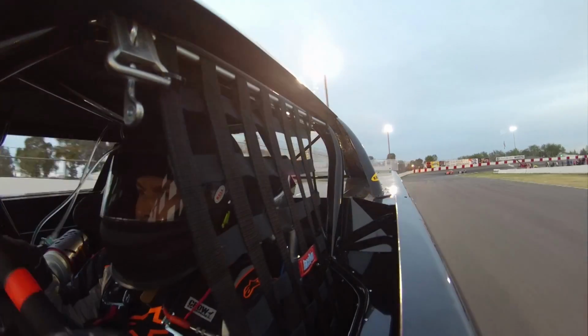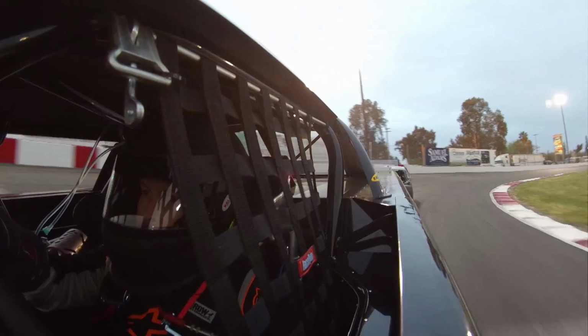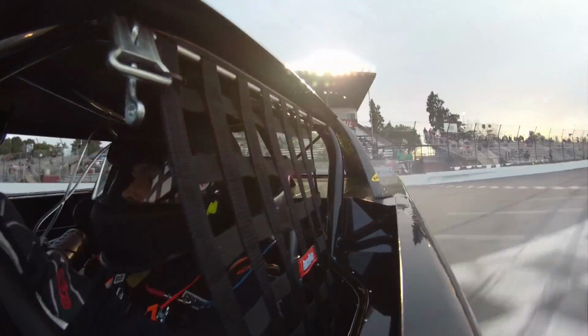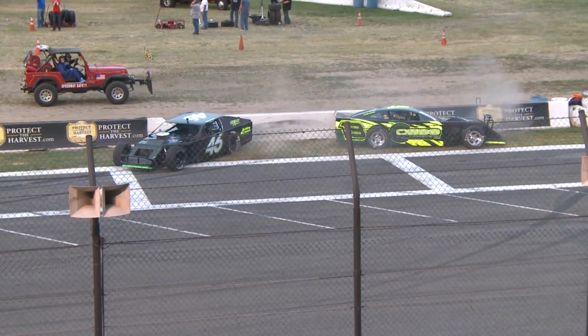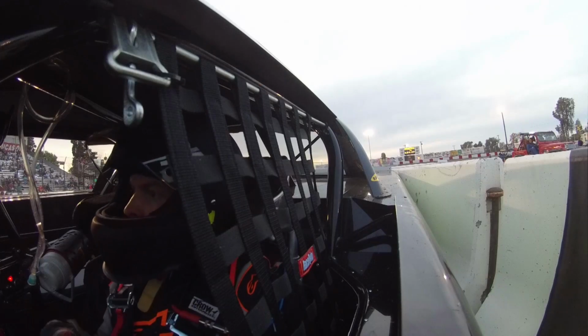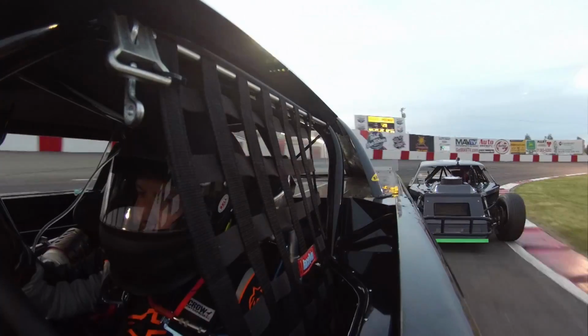Looks like Ryan Mock, he had mentioned to you he's having trouble getting a handle on this brand new left-hander. Looks like he's got a handful of steering wheel right now. Yeah, I noticed the 46 and Mason going through. Bang, crash, and whoa, big damage. Brand new race car for Ryan Mock. Oh, yep, no. That new left-hander is into the K-rail. Ooh, looks like Ryan's not happy.